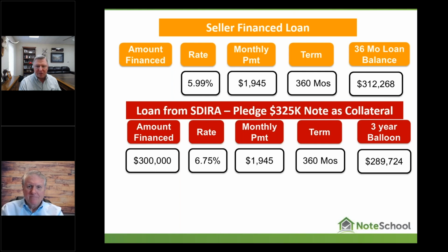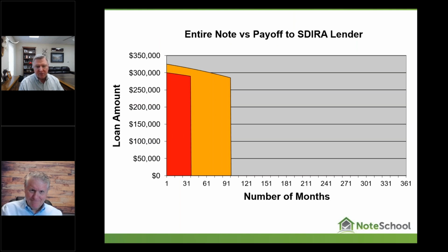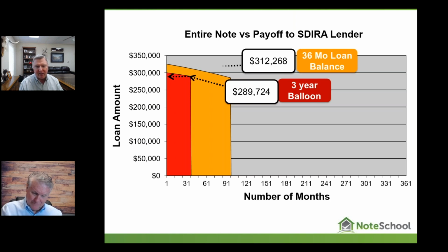So there's the note receivable, and I looked at what both of them owe at the end of 3 years. If you look to the right side, Joe, I owe my self-directed retirement account guy $289, but I'm owed $312, so I've got a little equity. That's a little money there. That basically shows you what it looks like. There's the payoff, which is $289, and then here is the payoff on the whole loan. So you can see there's a little fudge factor built into this deal.